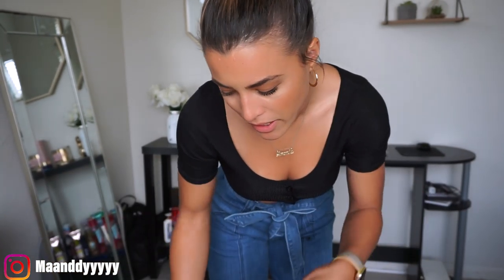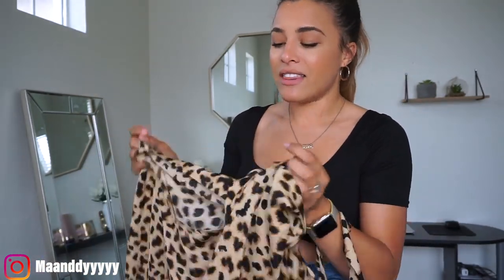So this is what we're working with today. I'm sorry that the angles are probably not the best, the lighting is not the best, but you know, we'll get. So the next staple that I have is just a cheetah print dress. Now, you don't have to have a dress, but something cheetah print. I love a good cheetah print.